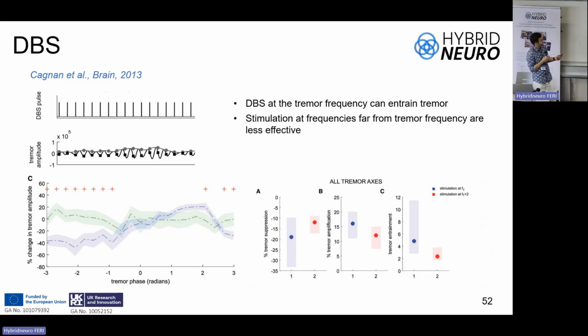And still what happened is that when you look at the tremor phase synchronized with the stimulation, you can see, and this is the change in tremor amplitude, some phases reduce the tremor, some phases increase the tremor. So when you provide just a calibrated open loop, frequency locked stimulation, it seems like the brain is able to adapt to that stimulation. And when it adapts, sometimes it does it with a certain phase that reduces tremor, and sometimes with a given phase that increases tremor.